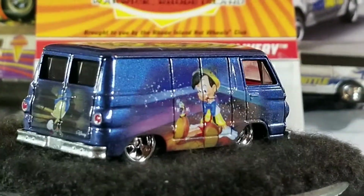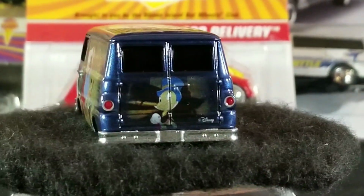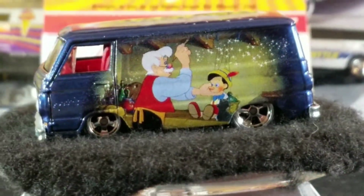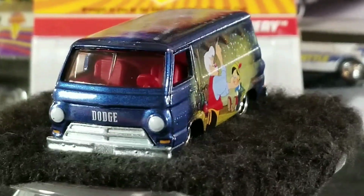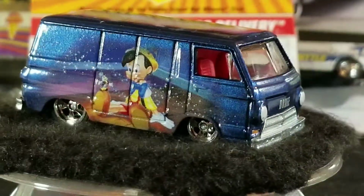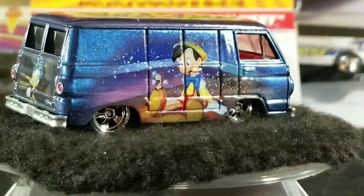Really cool piece. You know, not my favorite graphics, but I'm a completist and I have every other 66 Dodge A100 that's been released so far, so I definitely had to get this one to continue with my complete collection. I really like that they have two different designs, one on each side, for the paint scheme on the van.